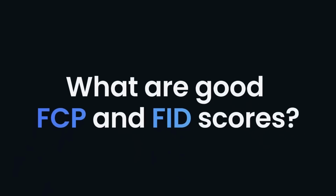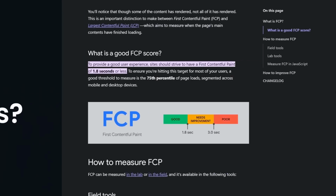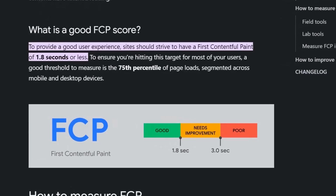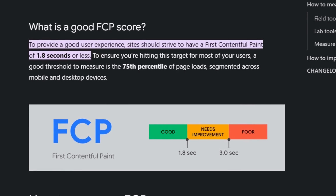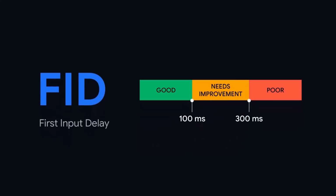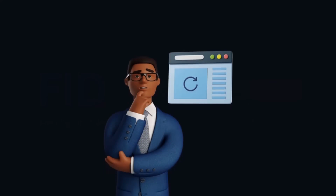So what are good FCP and FID scores? For a good user experience, websites should aim for a First Contentful Paint of 1.8 seconds or less and a First Input Delay of 100 milliseconds or less. Yes, you read that right. The FID has to be less than 100 milliseconds. The content shouldn't block users. Otherwise, they might feel the website isn't working.